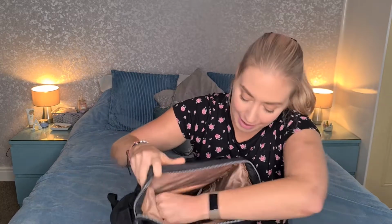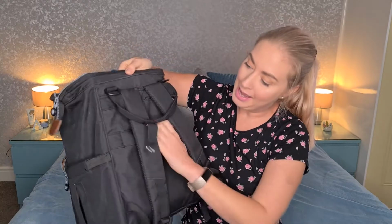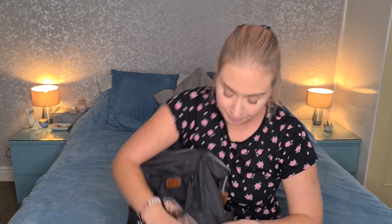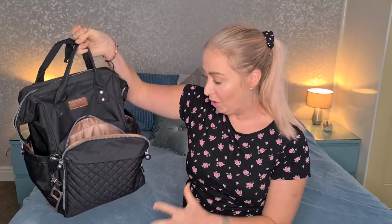Inside I've got at the minute a raincoat and a pencil case and things, but it's got zippy compartments. It's got a couple of compartments at either side. It's got a zip at the back, and then at the front it's got a front zip, and then a big compartment, which is actually supposed to be for baby bottles. They're lined, so you could keep bottles in there. It has a pocket at the side, which I believe is actually for wipes, and then another pocket at the side. So basically it's going to fit a lot of stuff in there, and it's got a lot of pockets. I just thought it was perfect.